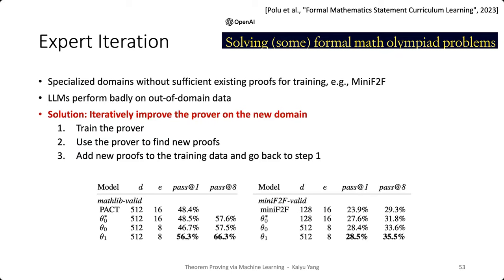First, I believe this is from papers a few years ago. It was published this year, but it was on arXiv a few years ago. So it's MathLib 3, a very old version of MathLib 3. It's just the theorems in that version of MathLib 3, and they use it as the validation set. Okay, so it's only the theorems approved inside other definitions. Yeah. Okay, thanks.